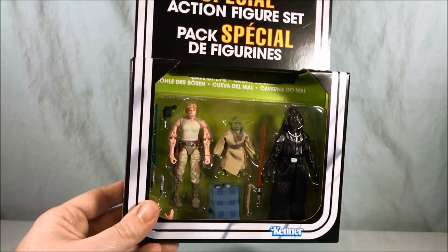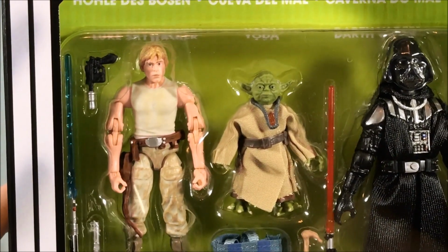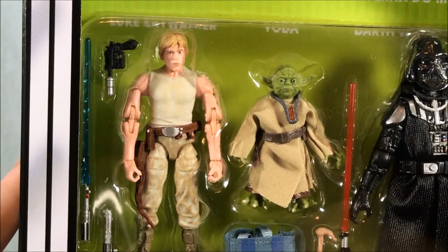Now, you could probably guess that most of the reason was look at Luke's arms. That is horrifying. I don't know if that means he skipped arm day or if he went way too hard on arm day. I really don't know.